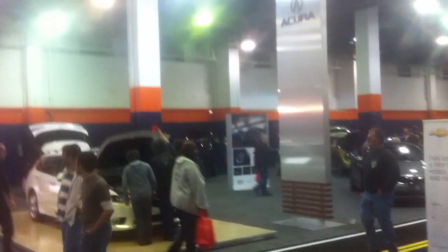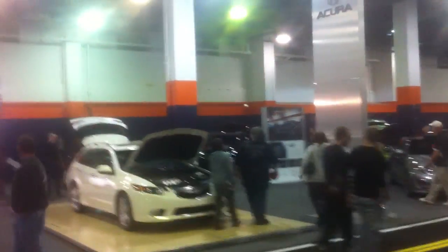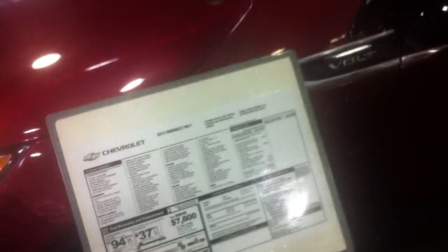How many gallons of gas do you need? Well, it's mostly electric though. It's a 9.3 gallon gas tank, quote unquote. So at 37 miles to the gallon, you're getting about 360 miles for one fill. So with a full charge and a full tank of gas, it's 400 miles long.